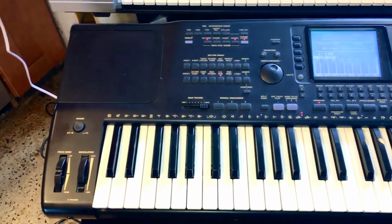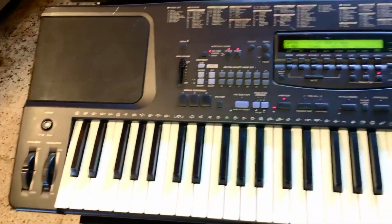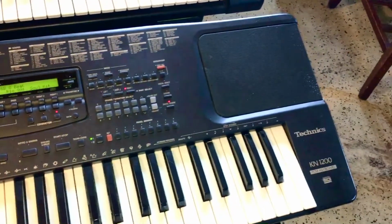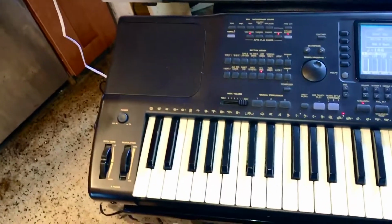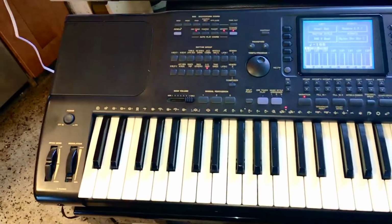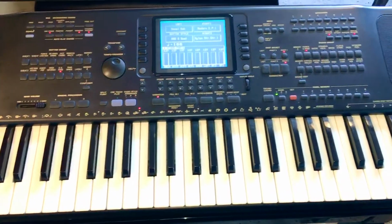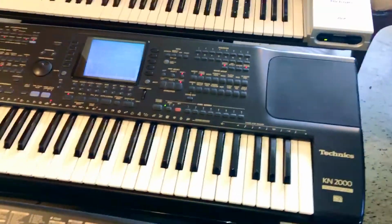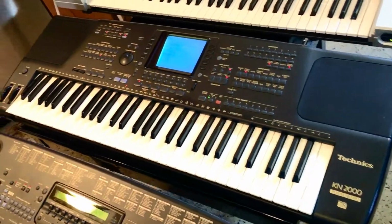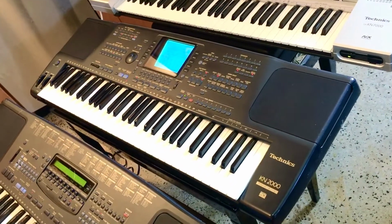Step up from that, right over here, is my beloved mint condition one. There's not a scratch on it or anything. The 1200 does have a few nicks, but it's okay for the price I got it for and the condition it's in. It's perfect. But right up here is the beloved Technics KN-2000, which I'm still going to make a full video on. The first video that I did was not that full, but this Technics KN-2000 broke a lot of barriers. Technics keyboards broke a lot of barriers, and I'll explain that too.